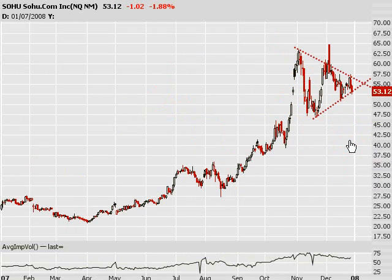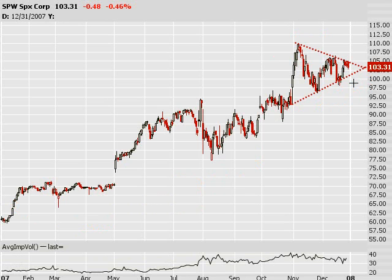First one is Sohu, ticker symbol SOHU. And I brought this up on the blog earlier in the week, but there's a nice little triangle forming here. It's an explosive stock when it gets in the mindset of moving. Watch for a breakout to the upside. Resistance is right around 55, 56. Next is SPW. Very similar pattern here, although this one might take a little bit longer to form. You can see it's right around its apex.